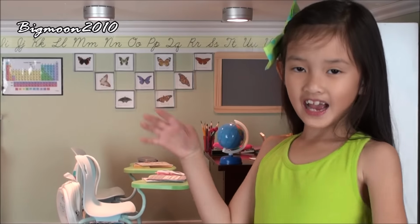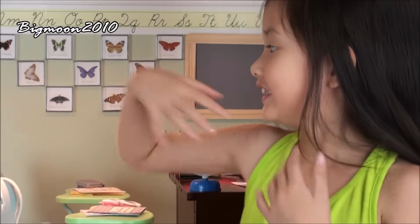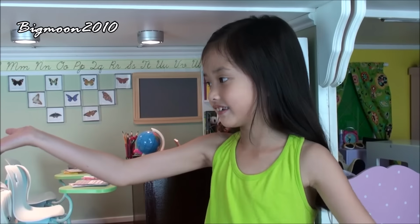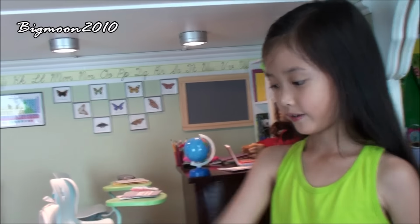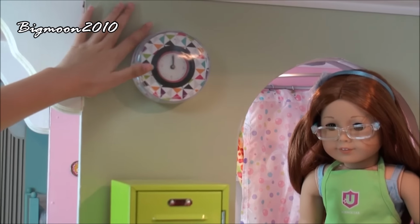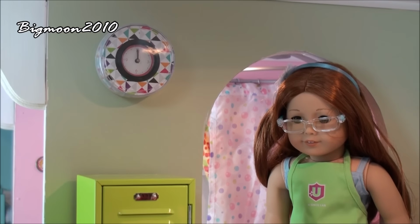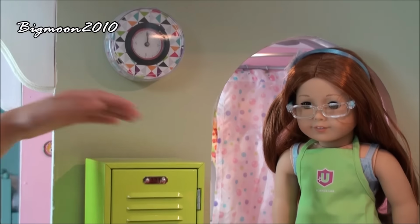This is the science lab classroom. It has a science lab, that's why I call it the science lab classroom, but it can be any classroom. Now I'm going to show you the classroom, and we're going to start over here. Right up here we have a clock from Marshall's or Ross. I don't remember where we got it.